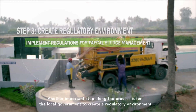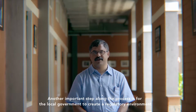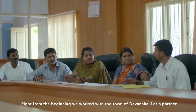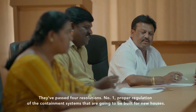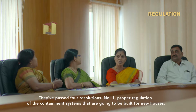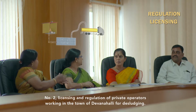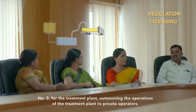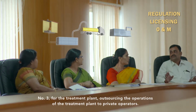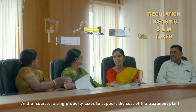Another important step along the process is for the local government to create a regulatory environment under which the fecal sludge management system can function sustainably. Right from the beginning, we worked with the town of Devanahalli as a partner. They have passed 4 resolutions. Number 1, proper regulation of the containment systems that are going to be built for new houses. Number 2, licensing and regulation of private operators working in the town of Devanahalli for desludging. Number 3, for the treatment plant, outsourcing the operations of the treatment plant to private operators, and of course raising property taxes to support the costs of the treatment plant.